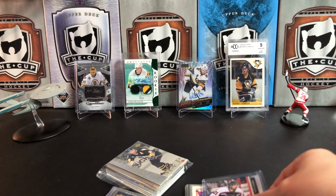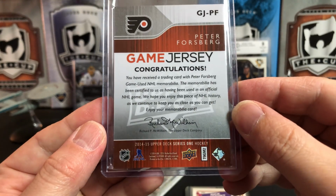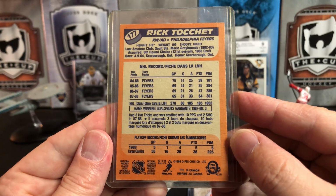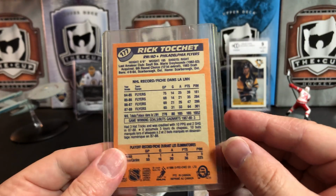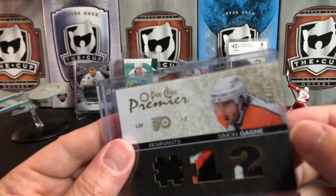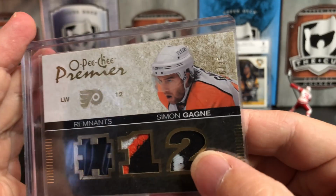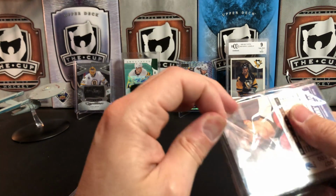Jeff Carter. And then we've got Peter Forsberg, one of the all-time greats. Former Penguin, Rick Tocchet. Tocchet now coaching... Is he coaching for Arizona? He's coaching for somebody. I forget who it is. But he was a blast to watch play. And then we've got Simon Gagné. Another sick patch from OPC Premier. Wow. This one is numbered out of 35. Wow, thank you. Let's see, let's go here next.